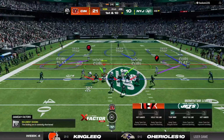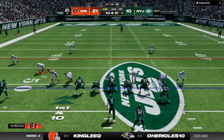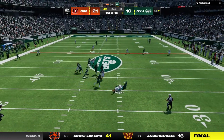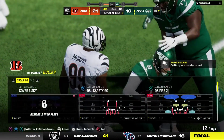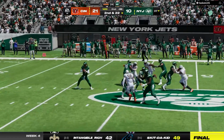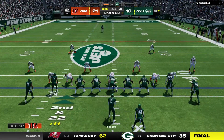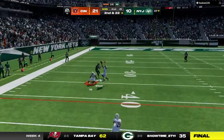And the slot man goes in motion left. They fake the give. Now Rodgers. And he'll be taken down by the Bengal pressure. Miles Murphy able to run him down for a loss of 12 that time. Okay, I'm not sure you could actually draw up a better pass rush than that one right there. Nowhere to go outside. He had to keep backing up and backing up and backing up. Eventually dropped for a huge loss.